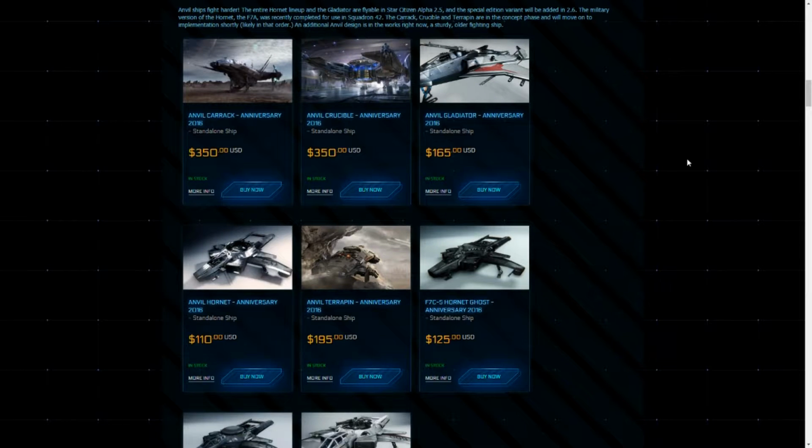Next up we have the ANVIL Crucible, and this is the repair ship of Star Citizen. This is the ship that will repair anything. It's gonna be able to repair Idrises, the big capital ships, because it's gonna have some class on it that will be able to deploy, and with multiple Crucibles they were gonna be able to just cover the entire ship and repair it. There won't be anything like the Crucible to repair ships.